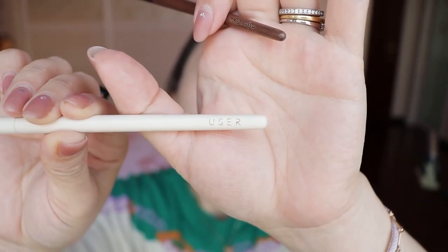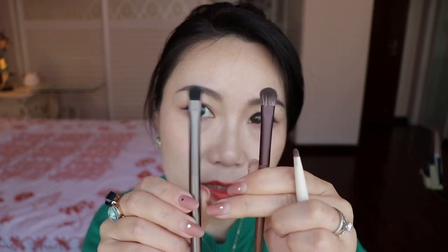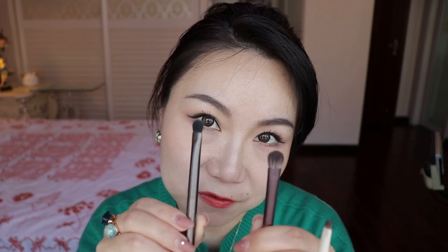The other two are Chinese brands. This one is from MSQ again. And this one, I can't remember the brand. Oh, it's called User, and the number is Z204. This one is kind of my second go-to when the Echo one is dirty, for example.